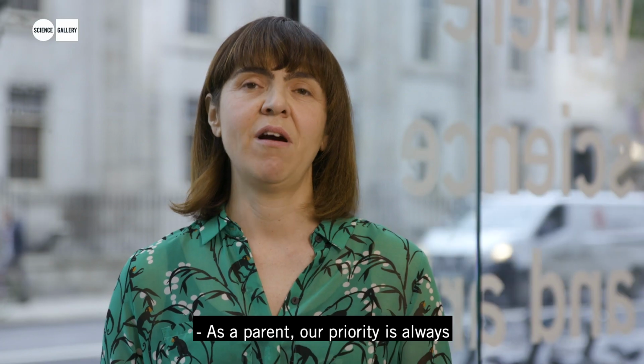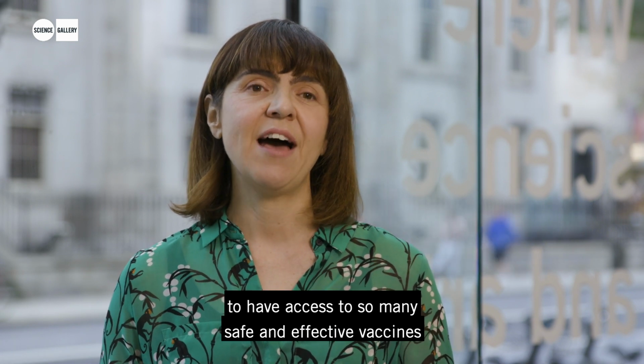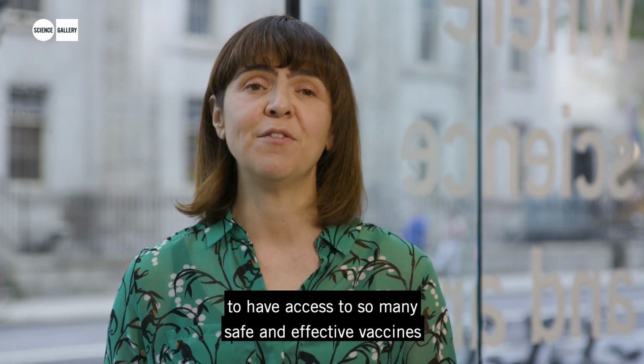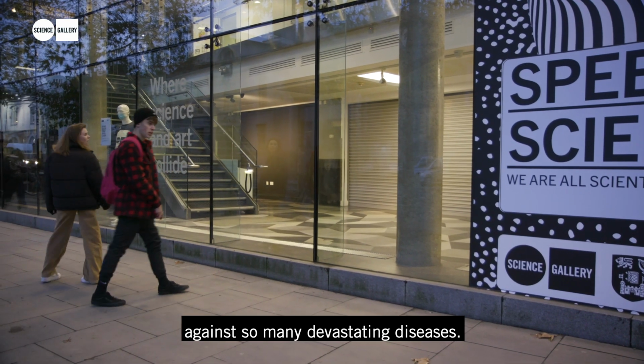As a parent, our priority is always to keep our children safe. And we're lucky enough in this country to have access to so many safe and effective vaccines that can protect our children against so many devastating diseases.